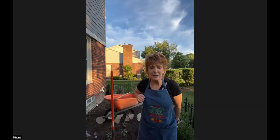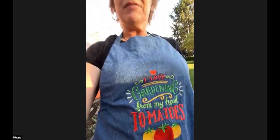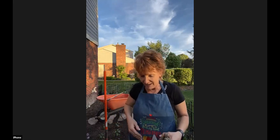I've got my gardening apron on. Isn't that cute? What does it say? Read it to us. It says, I love gardening from my head to my toes. Yeah, that was a Christmas gift last year from our son and his girlfriend. I love it. It's got nice deep pockets. I can throw my gardening trowel and my gloves in there, and I'm not leaving things all over the yard.